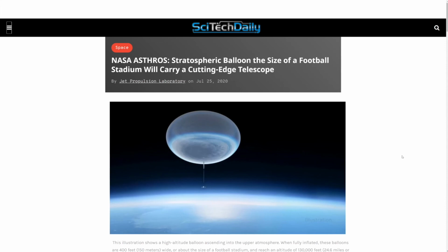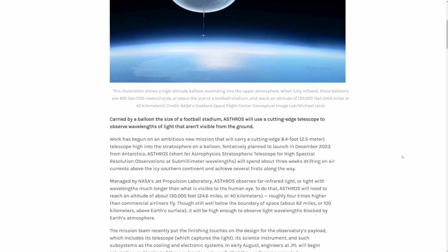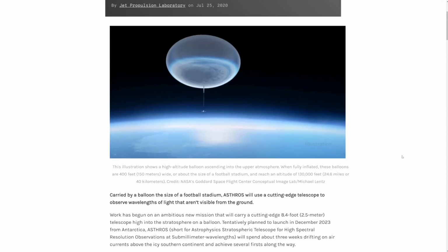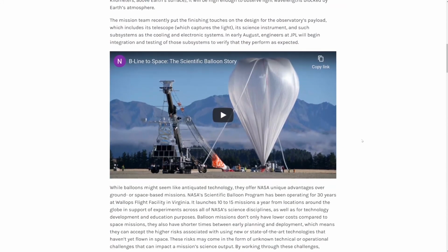Next up, we're going to talk about Asteros, which is a balloon that NASA's designing. It's the size of a football field, so it's very large. It's designed to go about 25 miles or 40 kilometers up into the sky above the atmosphere. When you have a ground-based telescope, it has to look through the atmosphere, and if you're looking for certain frequencies, particularly X-ray, ultraviolet or infrared, things that our eyes can't see, they don't filter through the atmosphere very well. But if you can get up along the edge of the atmosphere or above it, such as in one of these balloons, you can get a good clear view, as if you'd put it up into space, like the Hubble. This one's not going to be launched until 2023, at least that's the plan, but we'll see how that comes about.